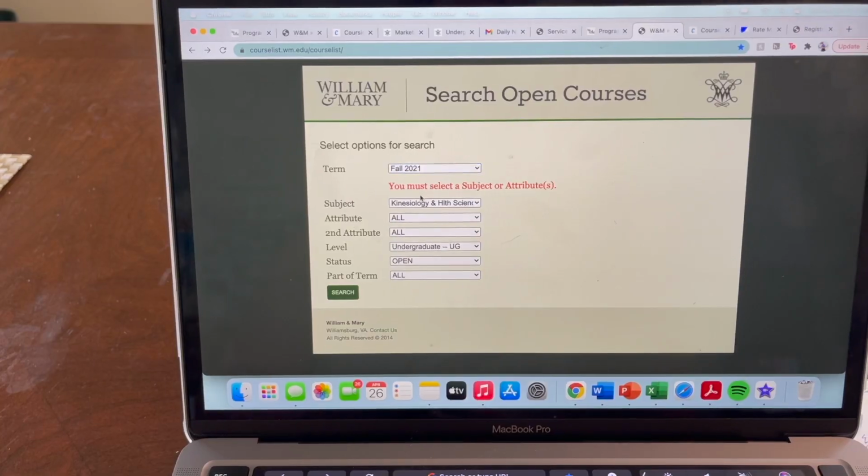And you're gonna type in which term you're looking for. So if you're a freshman, you're gonna type in fall, whatever year it is. And then in the subject, you're gonna type in through the drop-down menu, the subject that you're looking to take. So I would do kinesiology.